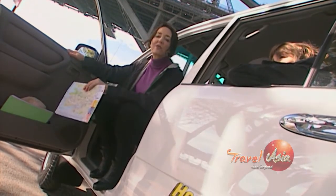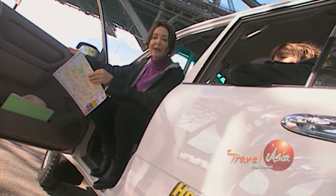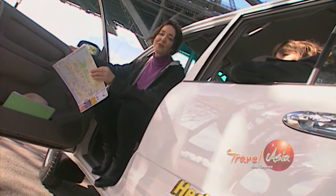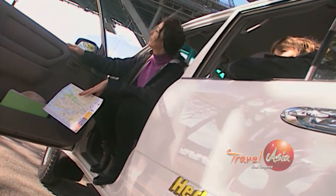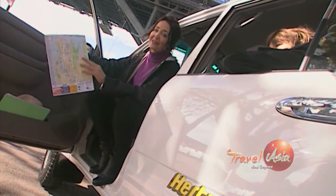Well, Australia is a great place for a self-drive holiday. Just rent a car and take the family exploring. Now, the roads are clearly marked and you can easily find your way around. And even if you do get lost, that's half the fun. Now, we managed to find the Sydney Harbour Bridge. Let's see if we can get out of town.